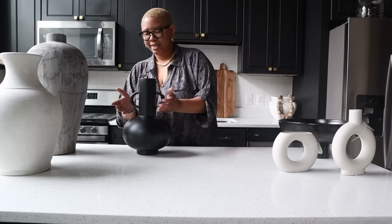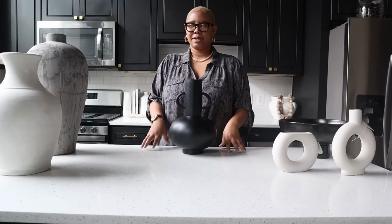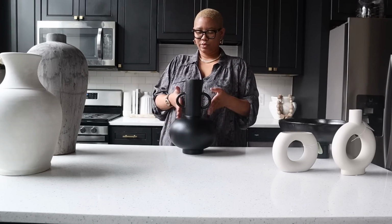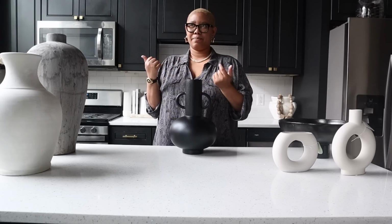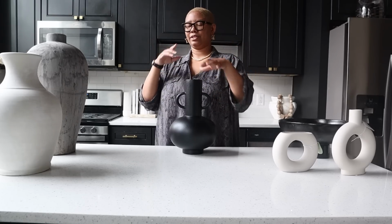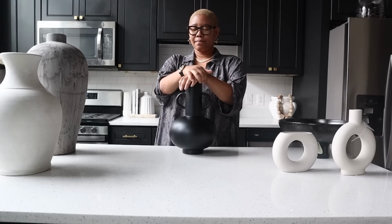And then I got this really weird vase. I'm not quite sure what I'm going to do with it. I'm always really attracted to vases like this with a nice slim neck, but then I'm like, I can't stuff it full of stuff because it's a slim neck. So this, unfortunately, might be going back to the store, but I like it.